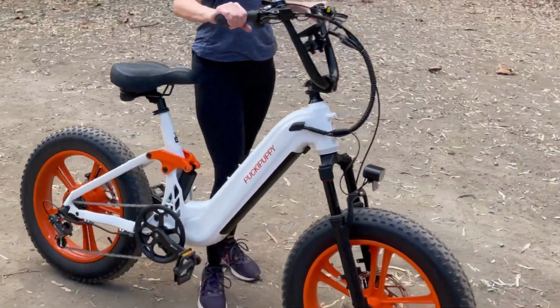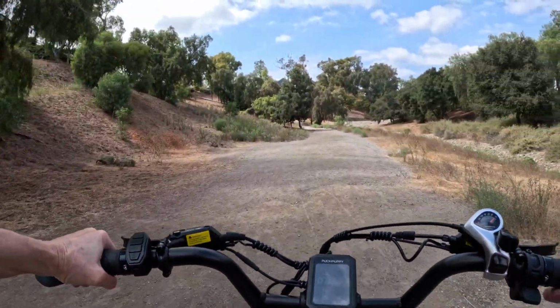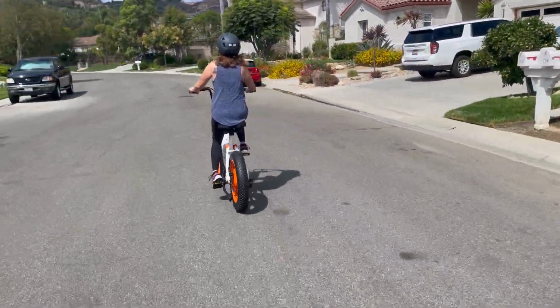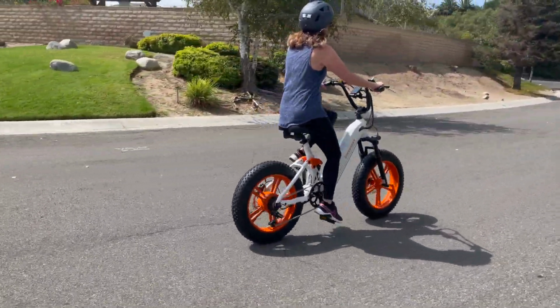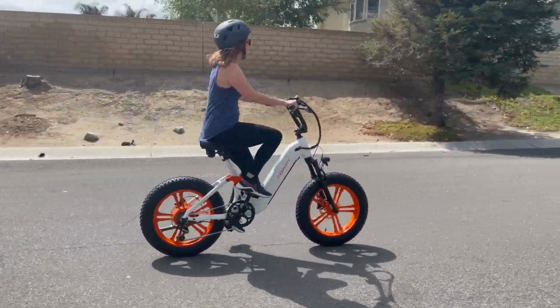Stable fat tires. The 20 by 4-inch fat tires benefited stability and traction, especially when riding on varied terrain like gravel and dirt. I felt balanced and steady without experiencing any slipping. Although not unusual for wide tires, I did notice some rolling resistance and tire noise on paved roads. This forced me to choose between pedaling harder or using more pedal assistance.